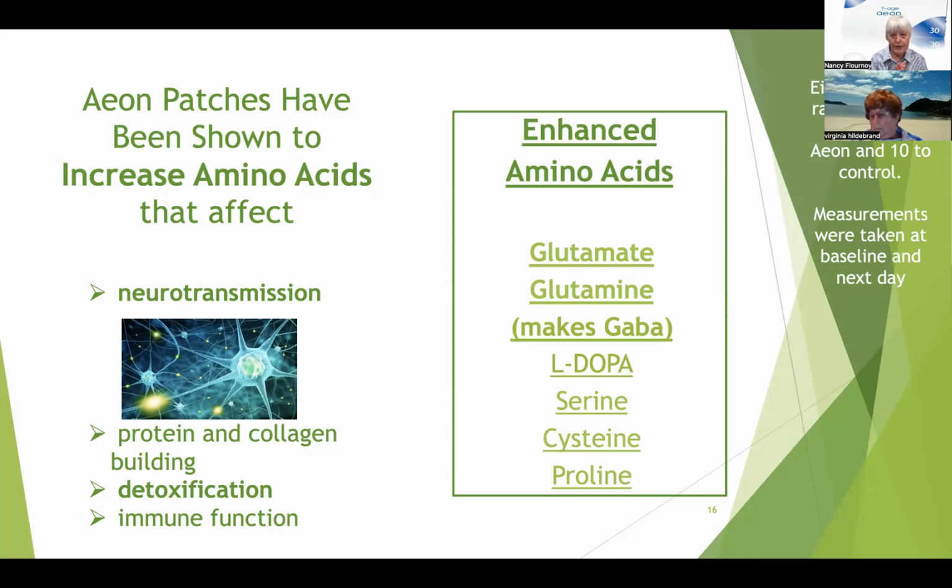But so we've talked about those three. Dr. Melinda Connor, who does a lot of the lab science now for the Lifewave products, and her colleague Eichhoff randomized subjects, 10 subjects got the Aeon patch and 10 got the control, and they took a lot of measurements, and they looked one day ahead. So when they say they enhance the amino acids, it means they could measure a significant change over the course of 24 hours. And we'll talk about these other amino acids in just a minute.